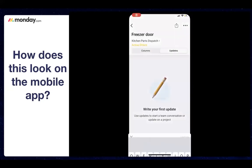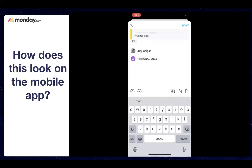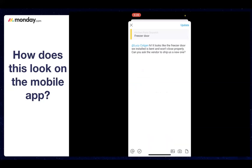She starts by clicking on the item and going to the update section and uses our @mention functionality to specifically flag to me this bent part and what she's experiencing in the field. Now, of course, in this situation, she wanted to upload a photo. She could have uploaded a doc, something like that as well. And I'm able to comment directly back and forth to her as well, saying, okay, calling the vendor now, tell the client it'll be 15 minutes, and she is able to manage those expectations.